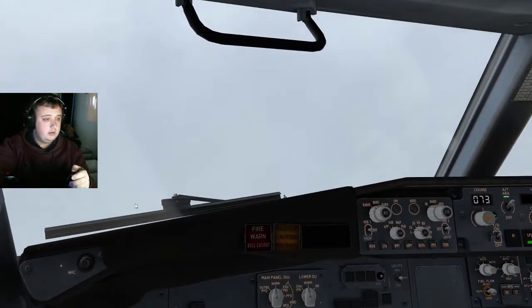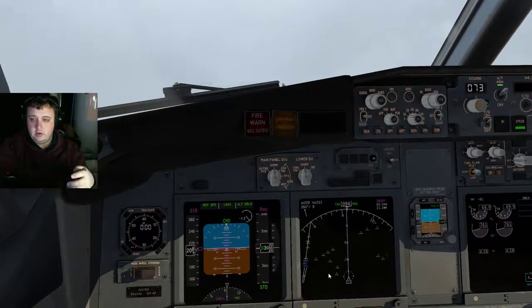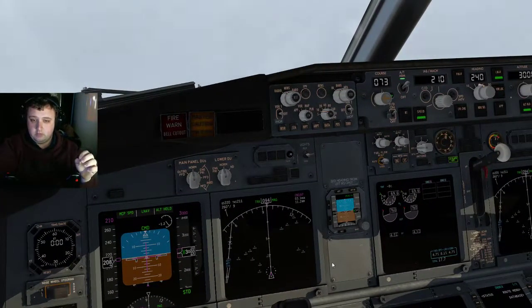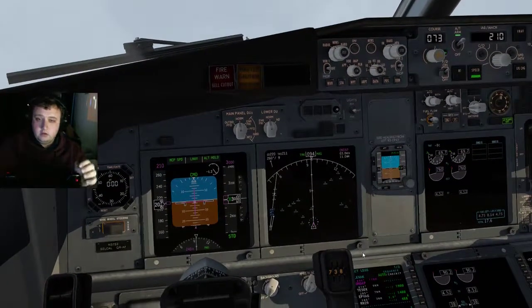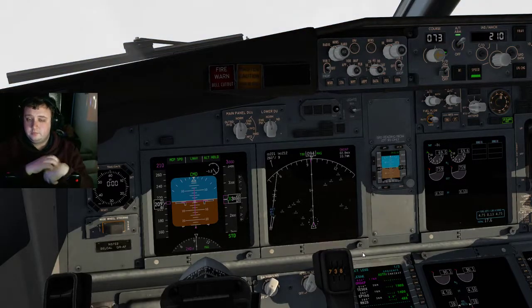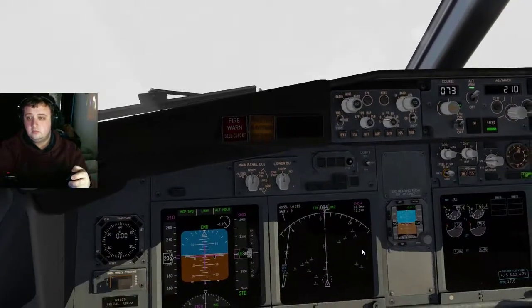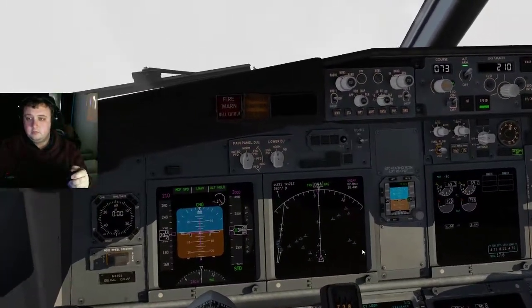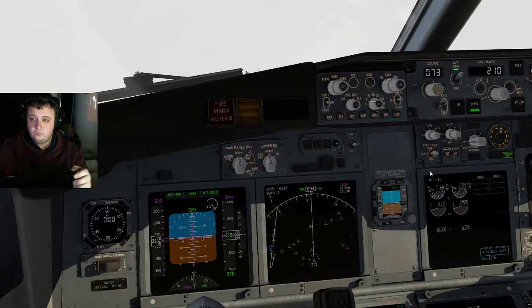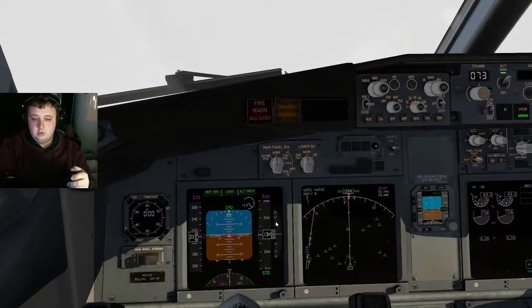Still hardcore in the clouds. 11 miles from ONDAP. Once we get to ONDAP, we'll slow down to 190. Put another notch of flaps in. So even a minute before we get to ONDAP, it won't take much to slow us down.